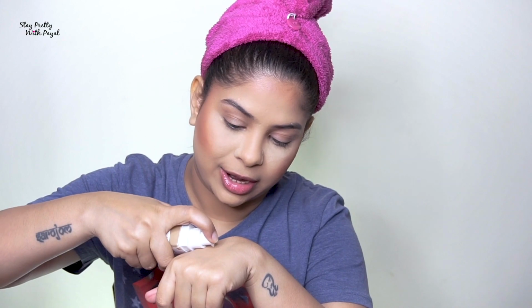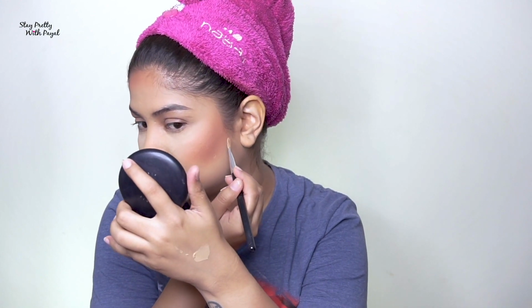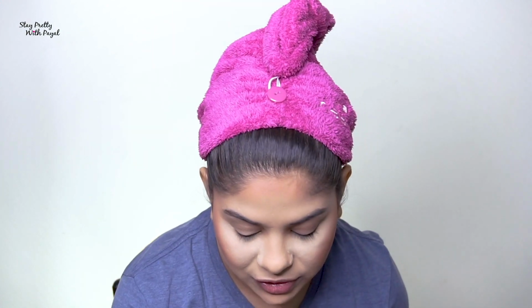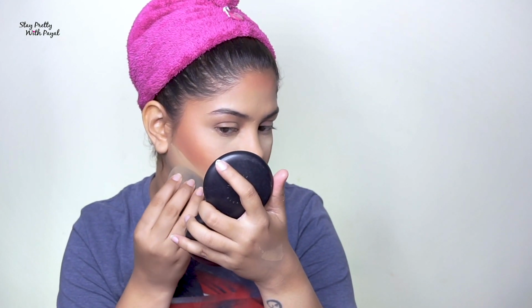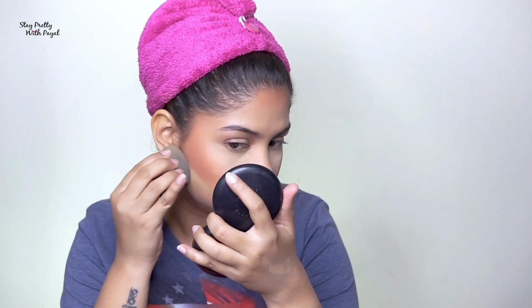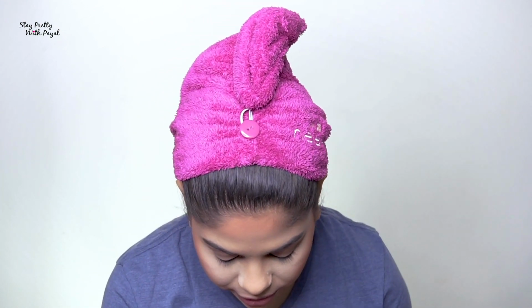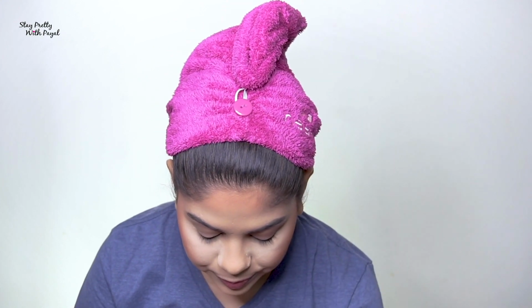Now coming towards contouring, I like to make it a little bit sharp. So what I do, my cheat method, is taking a foundation again and reapplying it with a brush. The best thing about this foundation is that it is so blendable that even if you put it onto a powder, it still blends. Now I'll just blend it down. Then again I like to take a loose powder and put it over here and make it a little sharp contouring.